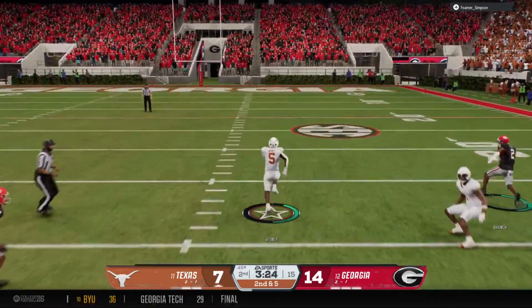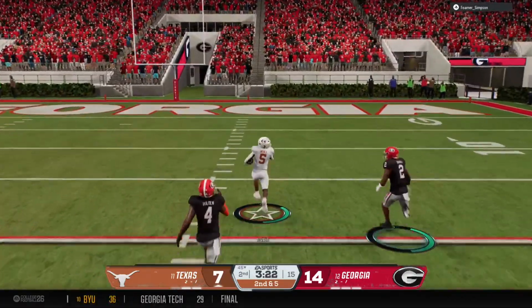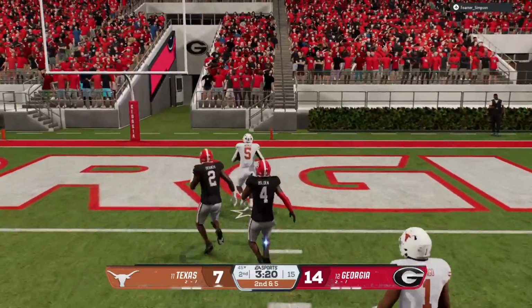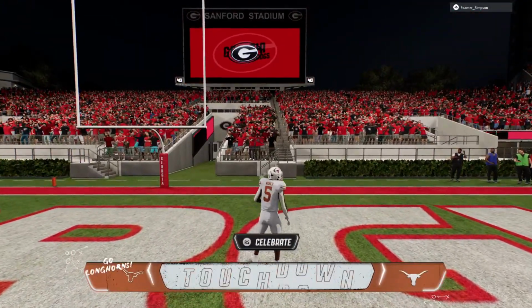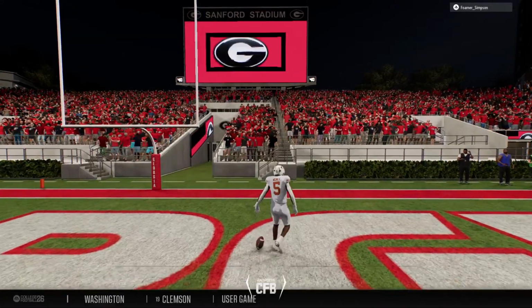Turning it on. It's a seam wide open. The 10. And he'll take it to the house. He got loose. Touchdown, Texas.